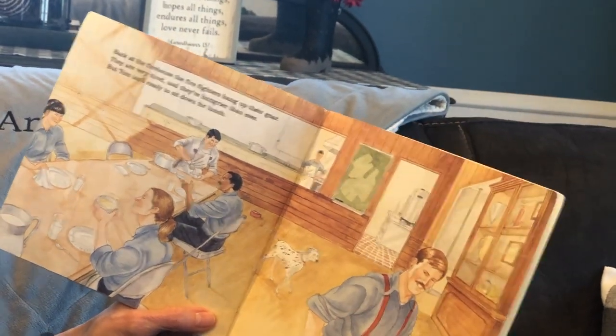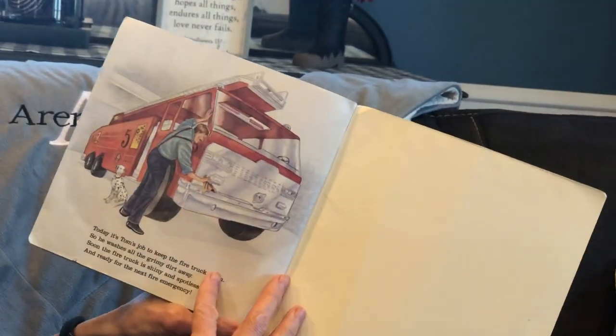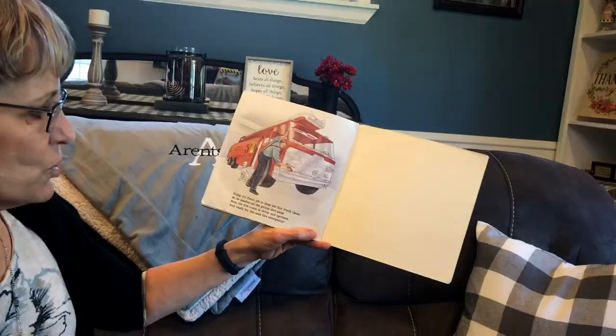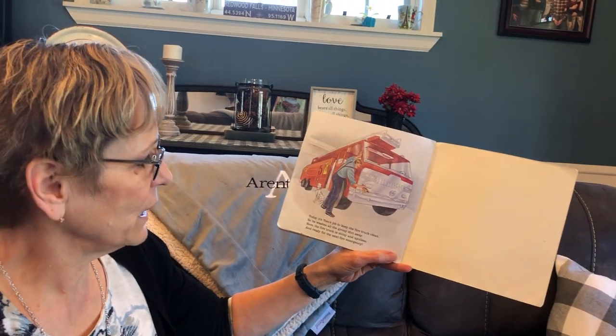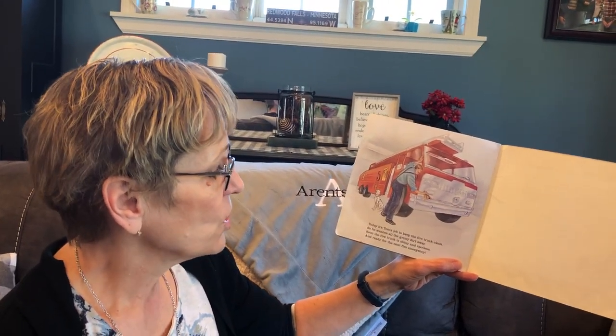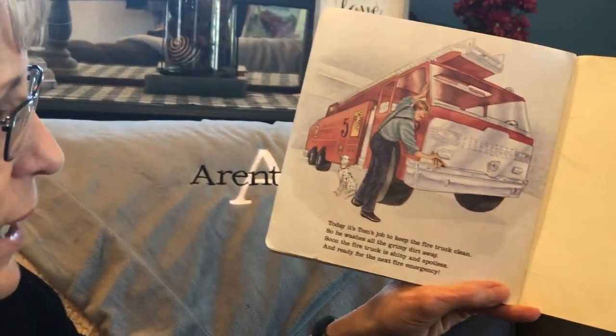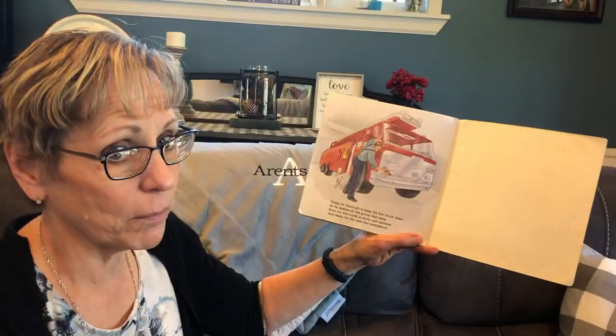But Tom isn't ready to sit down for lunch. I wonder what he's gonna do. Oh, today it's Tom's job to keep the fire truck clean, so he washes all the grimy dirt away. Soon the fire truck is shiny and spotless and ready for the next fire emergency.